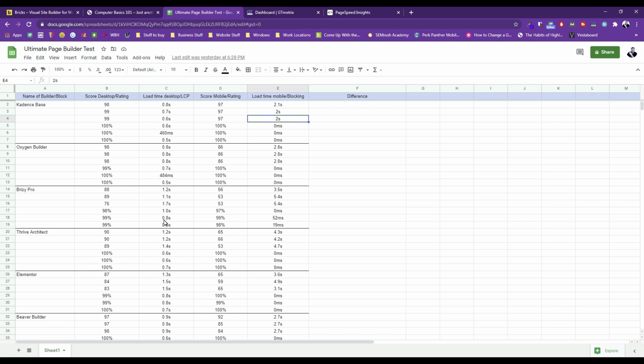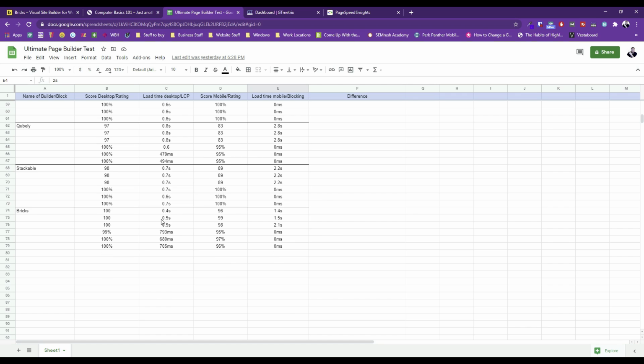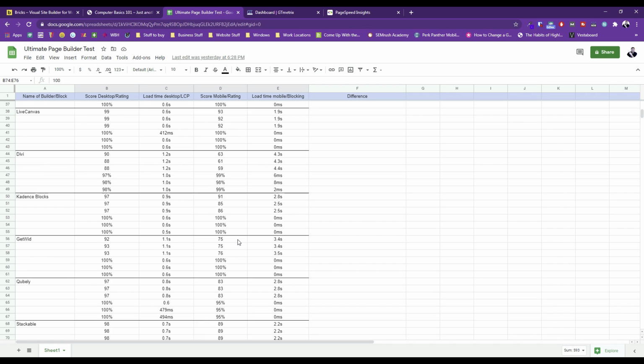So anyway, what really surprised me was I ran the test for Bricks, and I gotta tell you, these were the scores they got. And right off the top, it immediately killed the Cadence theme. I mean, it did have this one test that was like 2.1 seconds, which puts it about equal to Cadence up here. But in all reality, this killed.